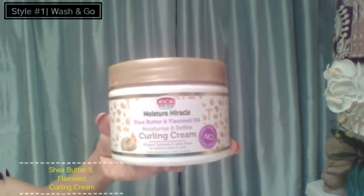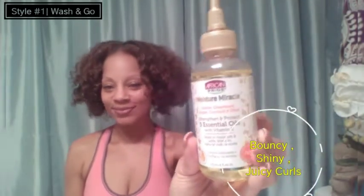For my first style, I decided to use the curling cream. Hair was very moisturized and my curls were super defined. The vitamin E oil helped add a little bit more shine and moisture to my hair.